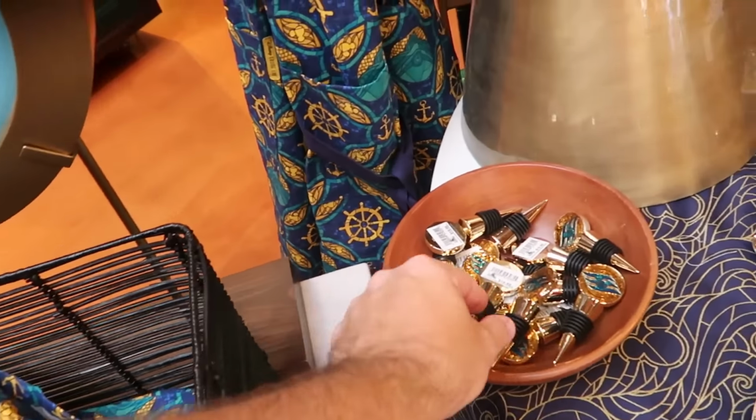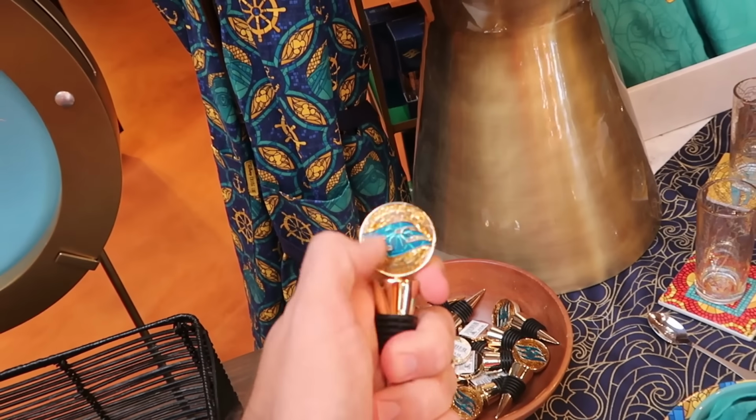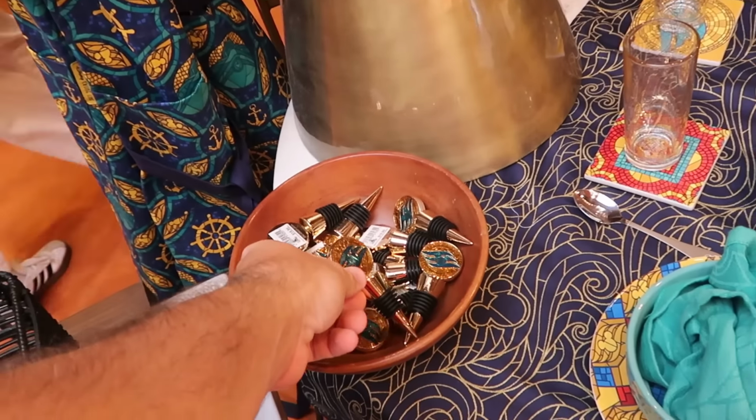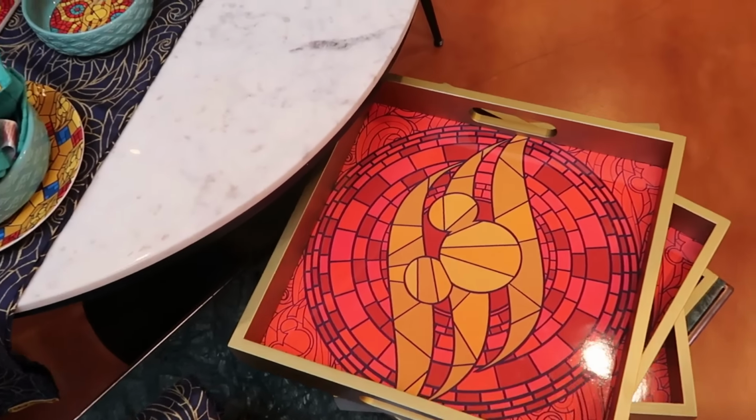Here's a whole little bin of bottle stoppers, again with the Disney Cruise logo. This looks like a mural though with tile. These are really nice. $20 a piece for them. And they do even have this massive serving tray with the Disney Cruise logo.